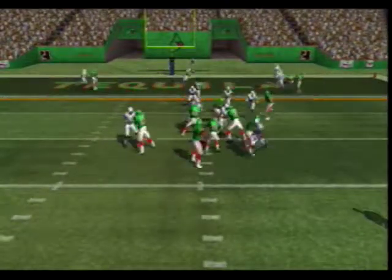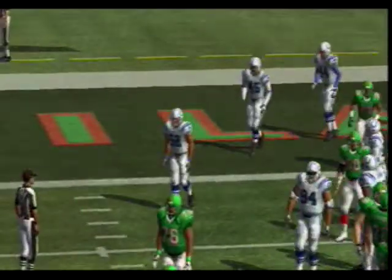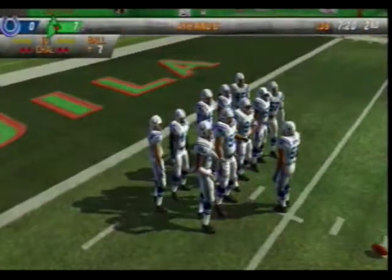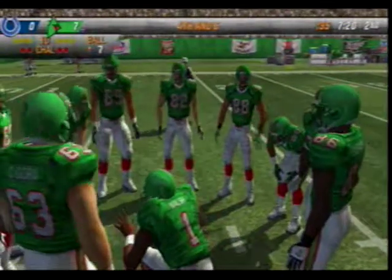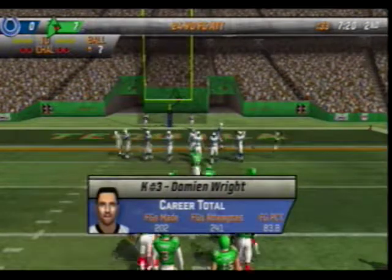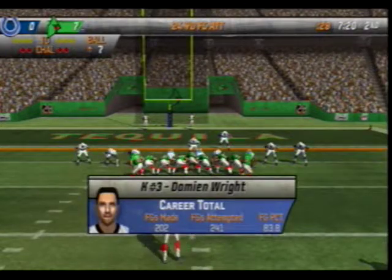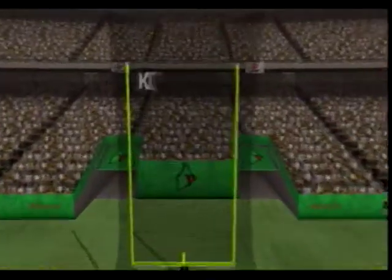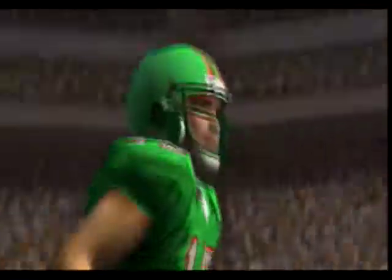Indianapolis comes out in their nickel package to the end zone. Incomplete pass. So he tries getting the ball to his receiver in the end zone, but it's off the mark, and now fourth down. Not much more than an extra point here. The attempt is good. Wright caps off the long drive by punching a short one through.